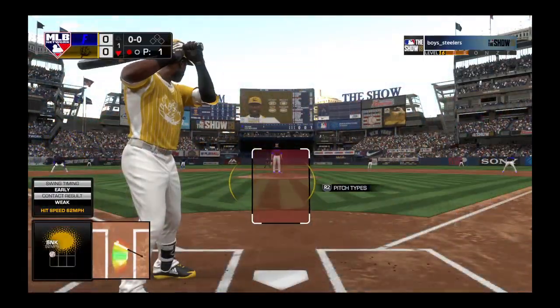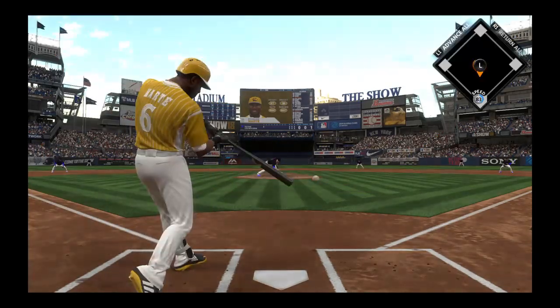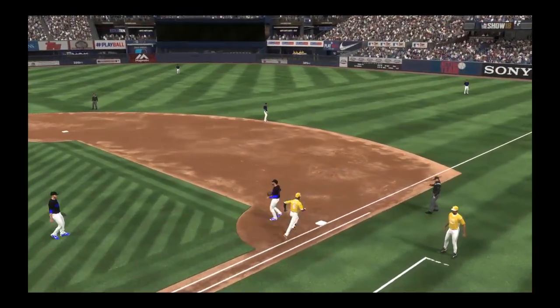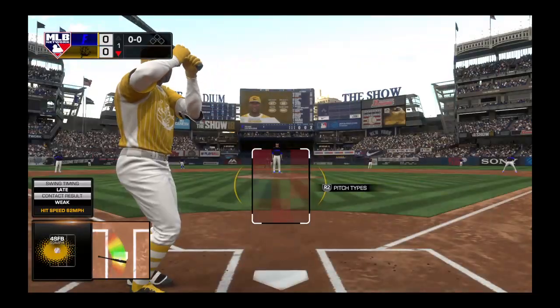Digging in, Starling Marte. He'll get to take his first cuts here. Check swing grounder to the right side. Hosmer has it, and he'll take it onto the bag himself. Two gone now here in the first.